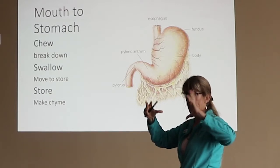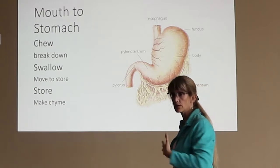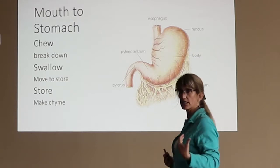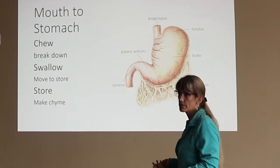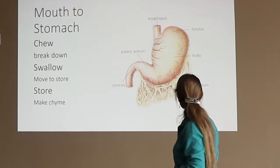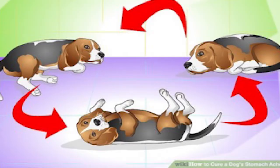And that stomach can fill up with food and air. It's a common problem in big dogs with a deep chest. If they eat and exercise close together, a lot of times they'll swallow air. That stomach will distend and twist, and it becomes a medical emergency because all these vessels lose their supply when you twist those two ends. So this is not how to cure a stomach ache in your dog.